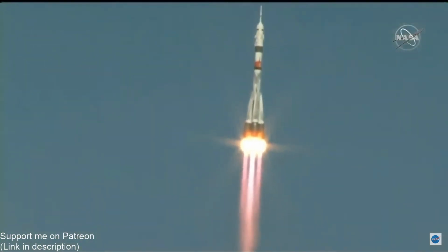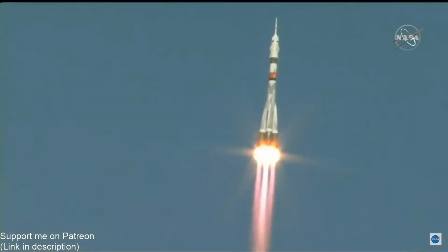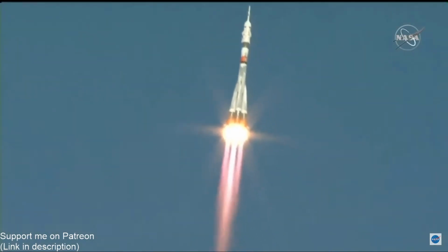Wow. 10 seconds. The parameters of the rocket are nominal. Everything is looking nominal.